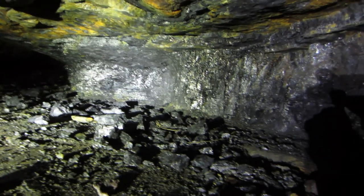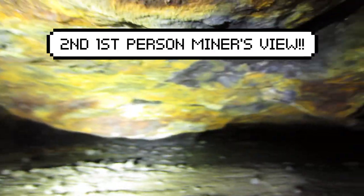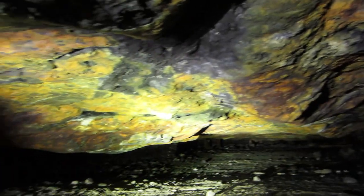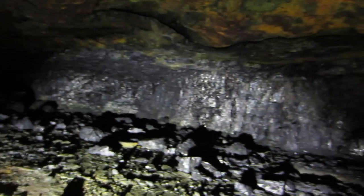Let's see my hand for scale. Unbelievably low. Wet. Miserable. I like whatever's going on geologically here. It's cool. It's like a little mountain. And this was mined in the 1950s, according to the maps. It's a modern mine.